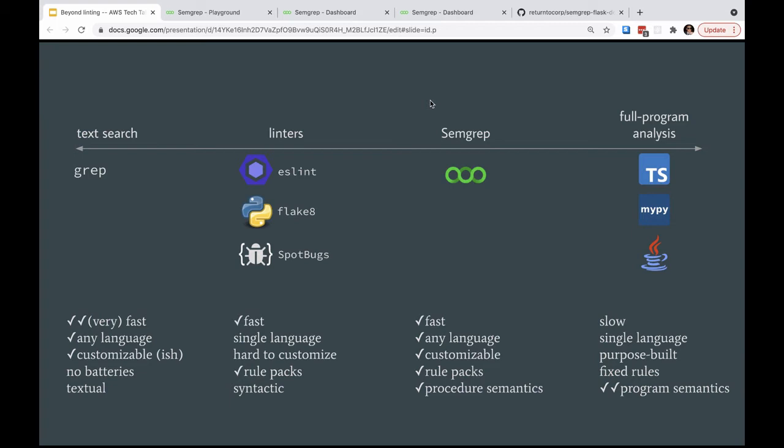There are more complicated security problems. Let's say I am reading some user input from a web request, passing that to a controller function, doing some processing on that user data, and then writing that into a template, and then rendering that template back to the user. Is there a reflected XSS in this server? That can be a very complicated question to answer, and that's more of a full program analysis need.